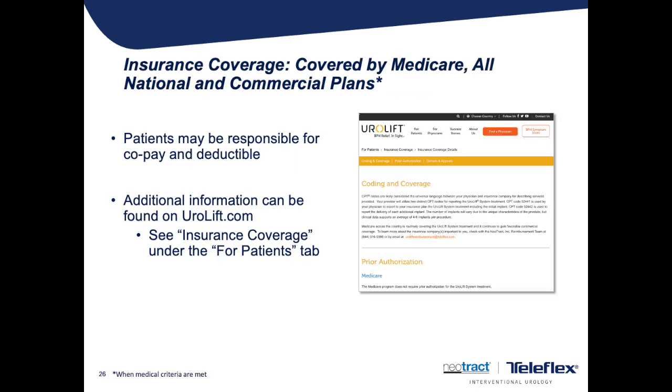Insurance coverage: it's covered by Medicare and all national and commercial plans, as long as we take the necessary steps and document what we see. Coverage is not usually a rate limiting step for most patients.